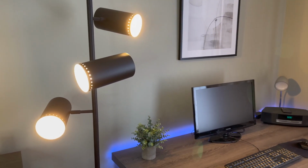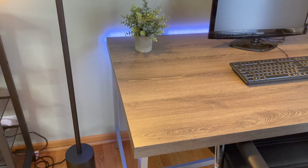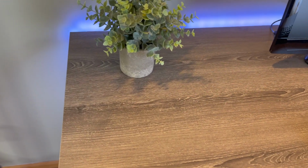Now next to my lamp and shoe rack is another desk, and this desk is mainly for my girlfriend whenever she comes over to do some work. She works as a teacher, which is still to this day one of the most underappreciated jobs out there, so she tends to do a lot of grading and lesson planning here.